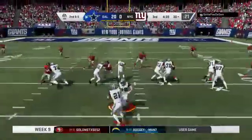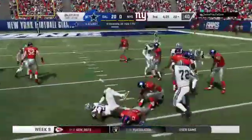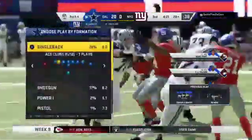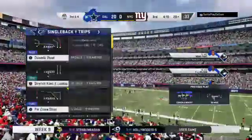On 2nd down, Elliott. And he'll take this inside the 30 to about the 29, maybe the 28-yard line. 2 yards the gain there, and now they're left with a 3rd and about 4 for a first.